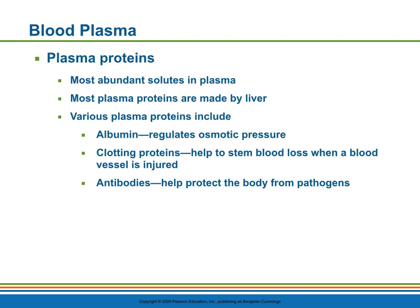Now, plasma proteins are the most abundant solutes in plasma. Except for antibodies and protein-based hormones, most plasma proteins are made by the liver. The plasma proteins serve a variety of functions. For instance, albumin acts as a carrier to shuttle certain molecules through circulation. It's also an important blood buffer, and it contributes to the osmotic pressure of blood, which acts to keep water in the bloodstream. Now, clotting proteins help stem blood loss when a blood vessel is injured, and antibodies help protect the body from pathogens.